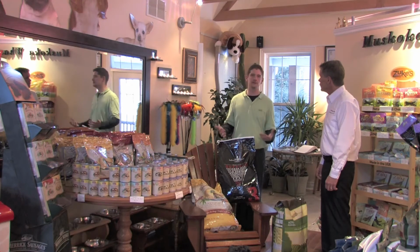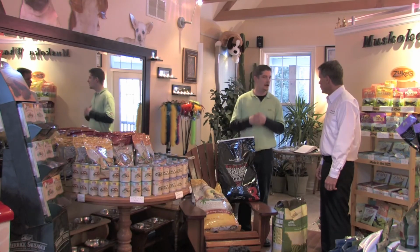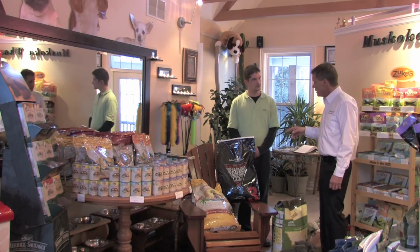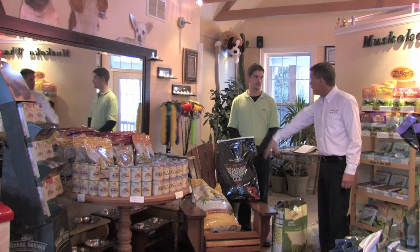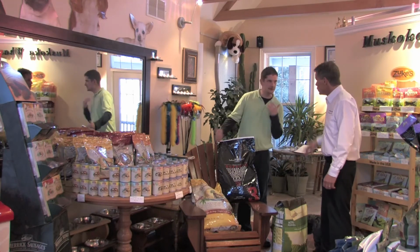Okay, so it's more meant towards a working dog, a police dog, something like that, who's more active and constantly at work every day. So there's 96% buffalo in this bag, and then there's 4% other ingredients? It's divided up a little bit.